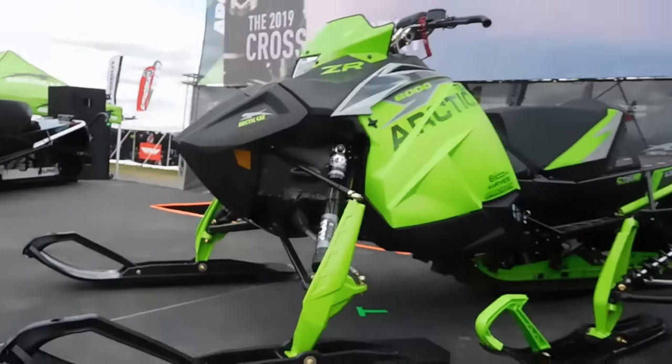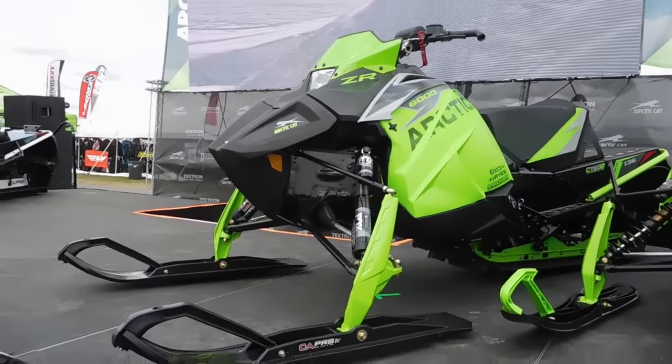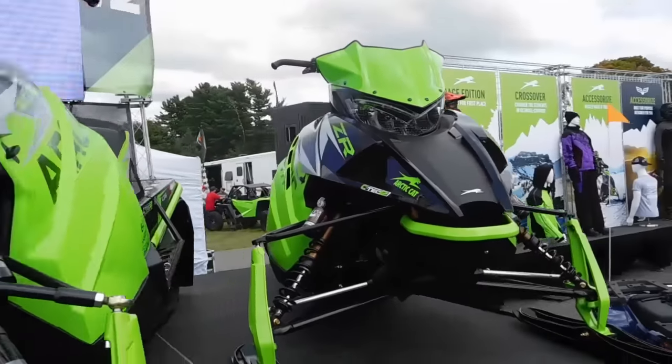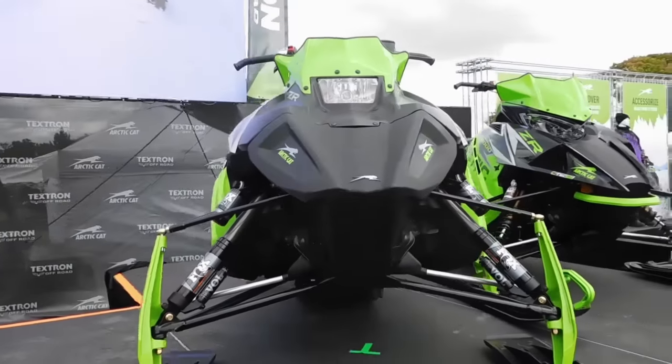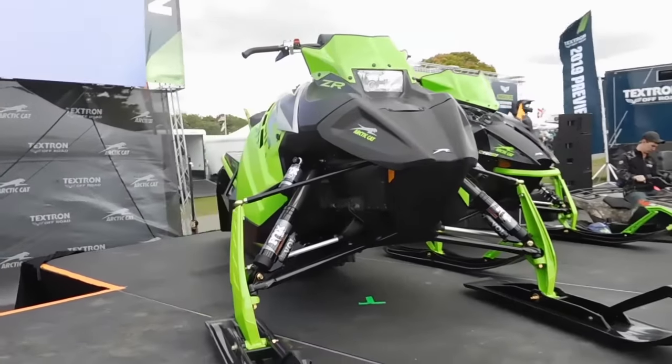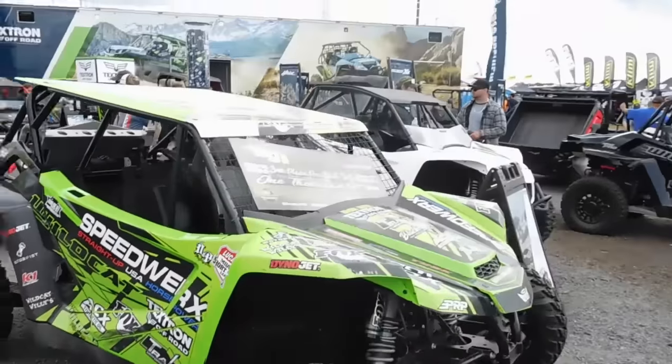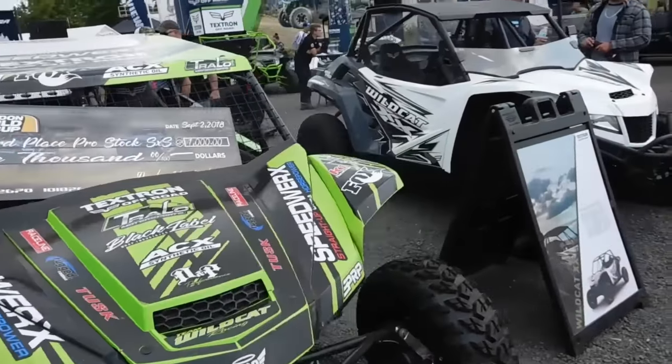These new Arctic Cats here are probably one of my favorites. 6,000. What the hell is a 6,000? I really like this build. They're going back to the single headlight too. A lot of people have reverted to that look. As soon as the Yamaha Viper came out, it was all dual headlights. This brings an old school look to the sleds again, but they're modern. Side-by-sides. All kinds of side-by-sides.